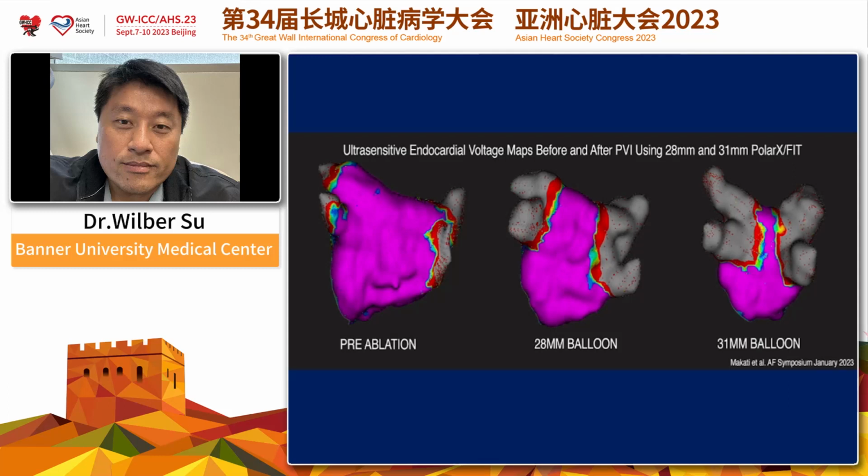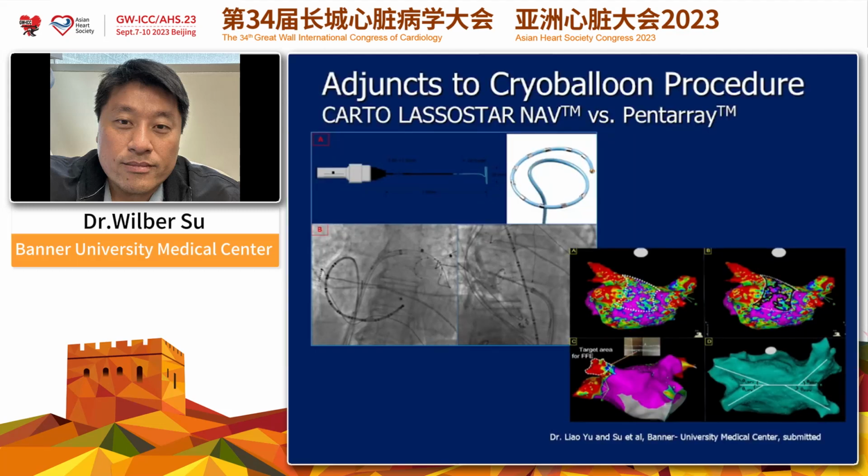And more evidently by Dr. Makati, who actually mapped this, and we do this in every ablation we do now just to collect data, is that compared to 28, 31 do take out quite a bit of the antrum, and often is really what we like to see.